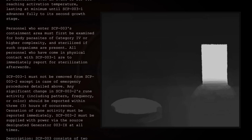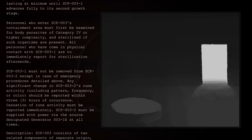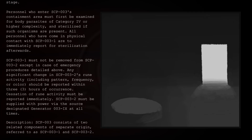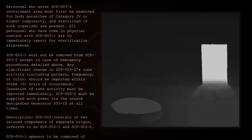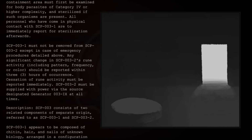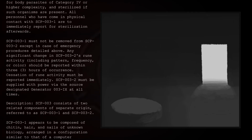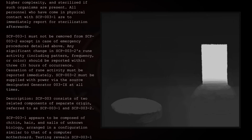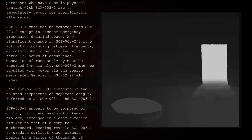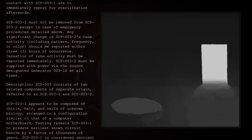SCP-003-1 must not be removed from SCP-003-2, except in case of the emergency procedures detailed above. Any significant change in SCP-003-2's rune activity, including pattern, frequency, or color, should be reported within 3 hours of occurrence. Cessation of rune activity must be reported immediately. SCP-003-2 must be supplied with power via the source-designated generator 003-9 at all times.